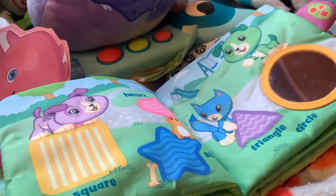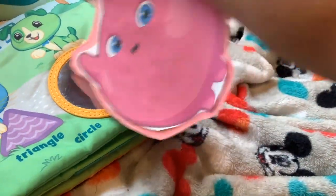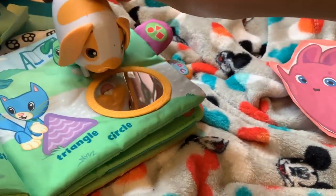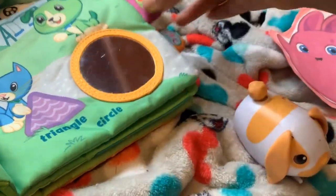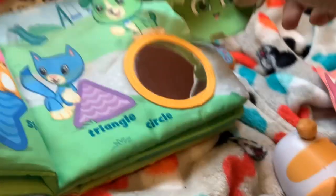I see so many shapes. Which shape looks like a ball, Big Boo? Which one? That's right. A circle looks like a ball because it's round and round. Square, star, heart, triangle, circle.